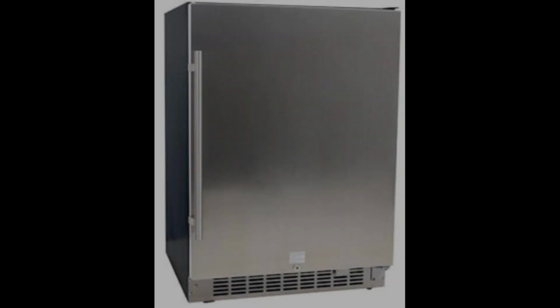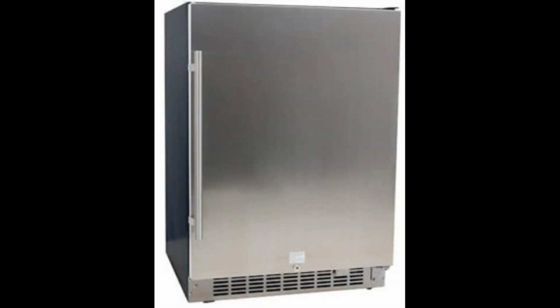Coming in at number 3, EdgeStar 5.49 cubic foot 142 can built-in beverage cooler. The best built-in under-counter refrigerator for people who are looking for a product that's not too expensive but still features a high-quality design is the EdgeStar 5.49 cubic feet 142 can built-in beverage cooler. This particular product can be used as a built-in refrigerator, but some people also prefer to use it as a freestanding option, which also looks great.